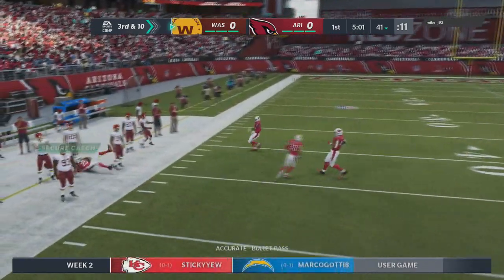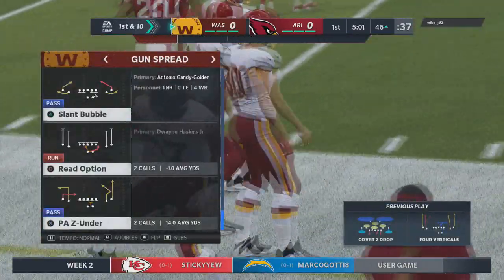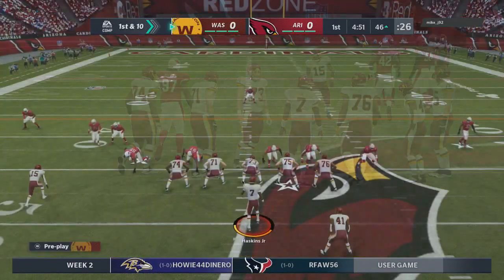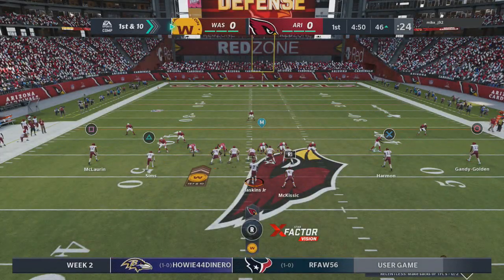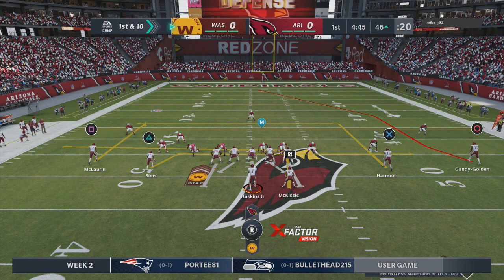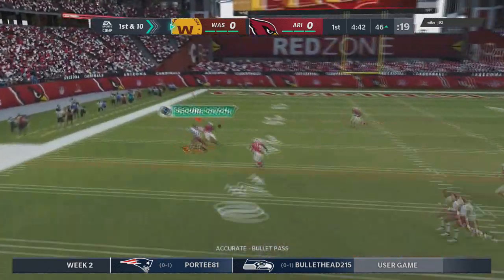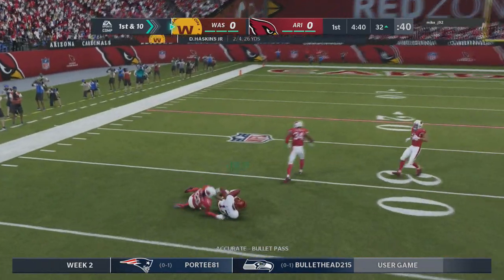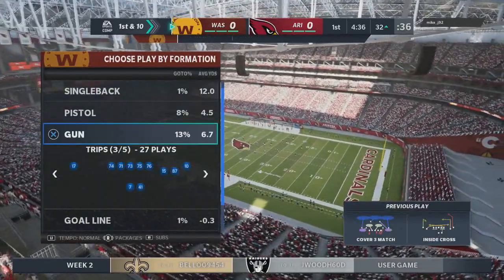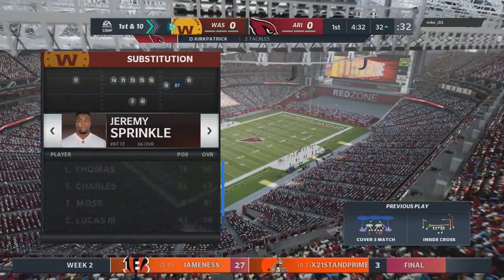Haskins. There we go. Finds McLaurin. And he'll take this to the other side of midfield before going out of bounds. Couple of second-year guys, Haskins to McLaurin for a Washington first down. On first and 10, it's Haskins. And he gets this. All right, so far so good. 5-yard line. This duo locked in 14 yards there and a first down.